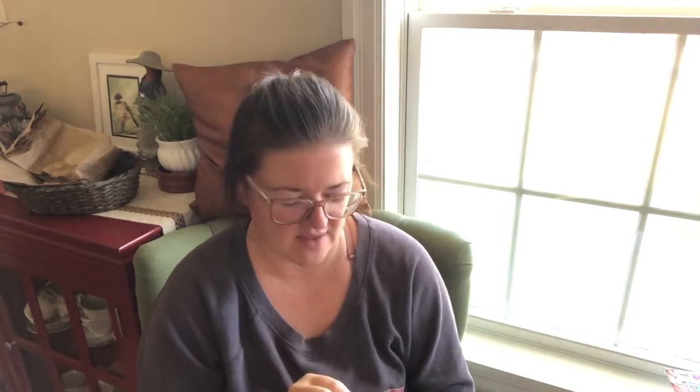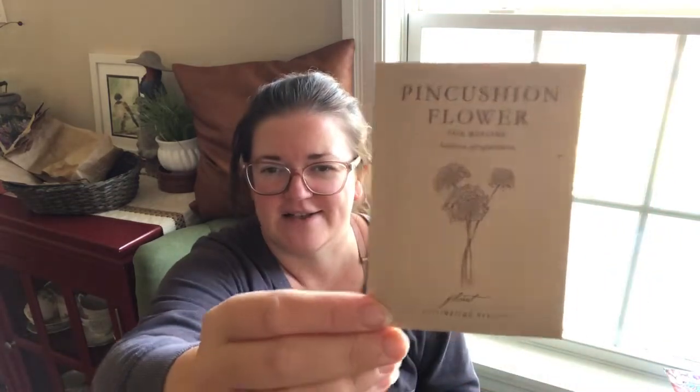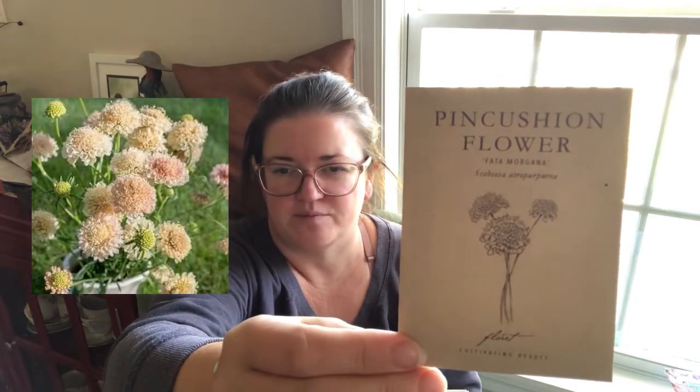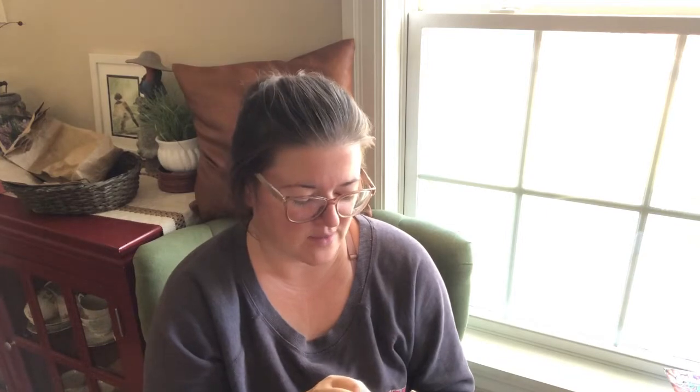Another thing that I got that I'm super stoked about that isn't a sweet pea is a Pincushion Flower. It's the Fata Morgana. I think that's how you say it, which means like mirage, FYI. But it's kind of an antique color scabiosa flower, which I thought would be really cool and would go with a lot of things, so I wanted that. I also got some pale lavender sweet rocket.